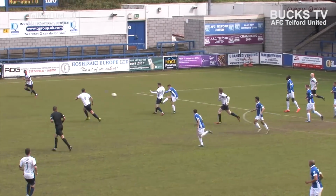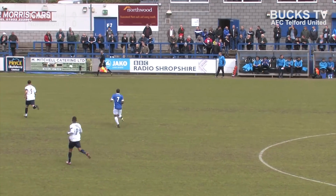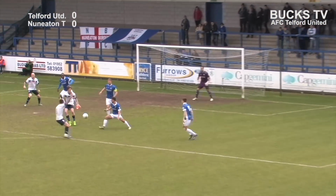Still up from the corner, but McCone's touch lets him down. The ball rolls through to Tom Elliott, the midfielder. Higher as Dwayne Samuels drives forward with the ball. He's got acres of space on this right-hand side. Everything coming down the Telford right in these early stages.